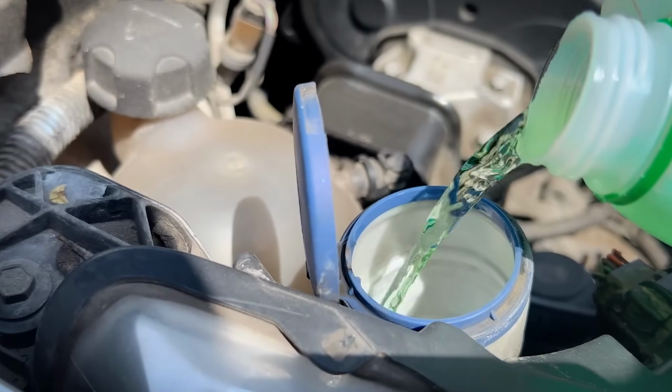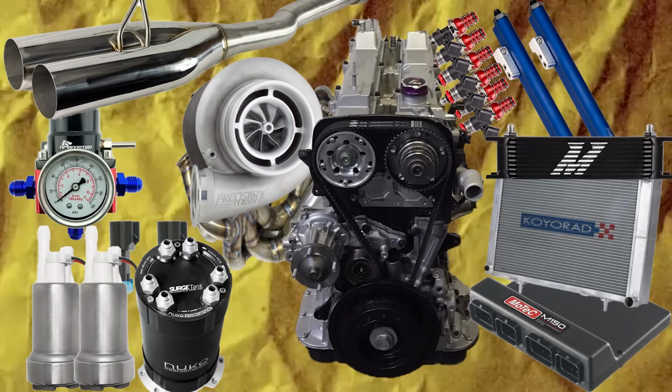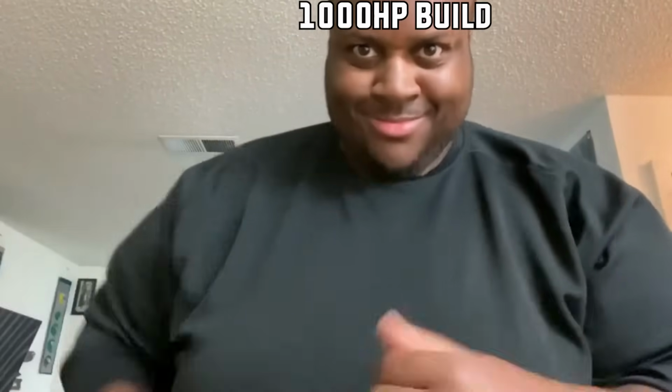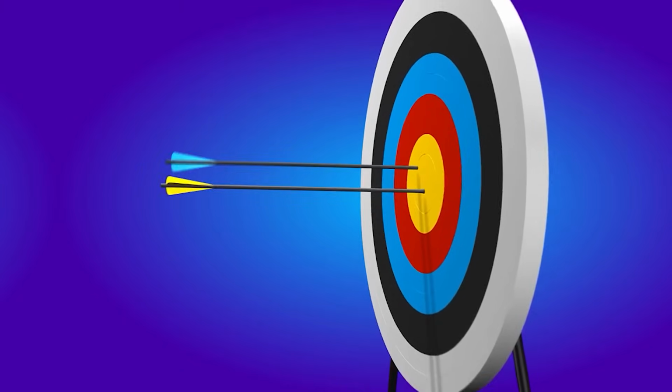Now onto cooling. ChatGPT is calling for a high capacity aluminum radiator, an aftermarket oil cooler, twin electric fans, and also a high flow water pump, which doesn't even exist for the 2JZ. It also wants an electronic boost controller, which certainly adds to the reliability of this build. Unfortunately, ChatGPT still left out an aftermarket wastegate, which I'm pretty surprised at, but overall it was still about 90% accurate. But you've been waiting long enough.